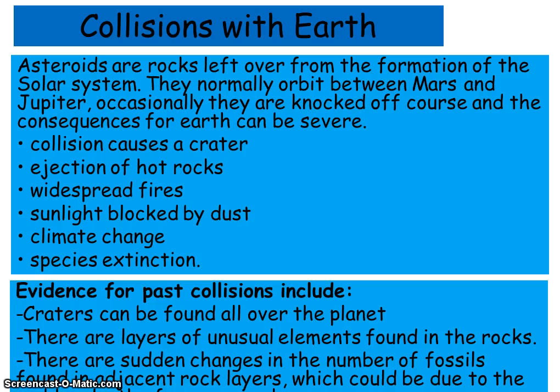So if you're asked to talk about what evidence there is for past collisions, obviously craters is the biggest piece of evidence. And if you look at images on Google Earth and things like that, you'll see where there's particularly big craters on the Earth's surface. Also, if you've got layers of unusual elements found in the rocks that you probably wouldn't find anywhere else on Earth, then that's another suggestion that they have come in through an asteroid. Okay.